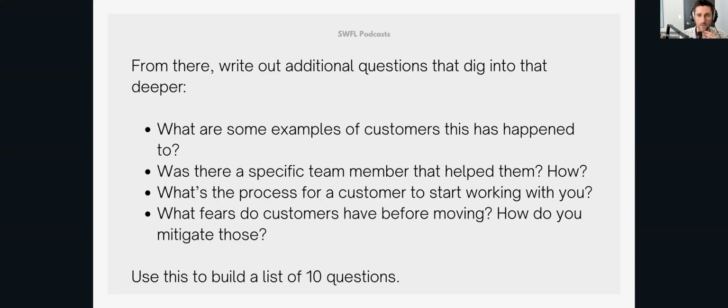And then from there, that's where you can really dig into how you help people, with examples. Who from your team member helped them? What does it look like for somebody to transfer over to working with you? Like, how do you guide them through that process? What are people afraid of before moving? Because some of you guys have businesses where it's not an easy decision for somebody to move their entire operation over to you, or there may be risks, like they could lose something if it happens. So how do you mitigate that? And use these to come up with your first list of 10 questions.